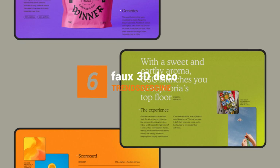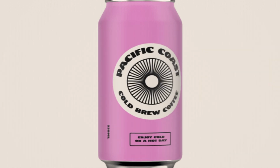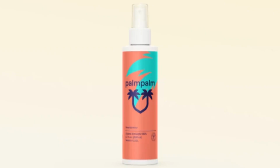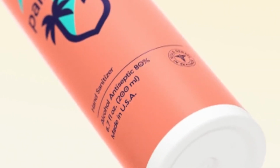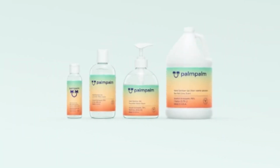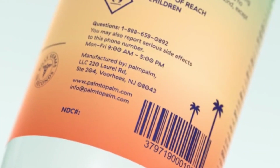6. Package design trend is faux 3D deco. An imaginative fake 3D graphic artwork that gives the look a modern and upscale twist. Using optical tricks that provide the impression of depth is a certain approach to grabbing the attention of customers. Faux 3D is a good design concept for high-end technological items since it conveys to the buyer that they are investing in a state-of-the-art product, which they will get their money's worth from.